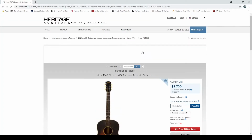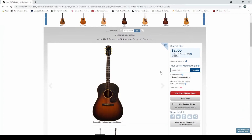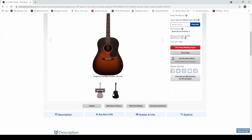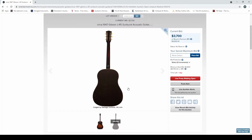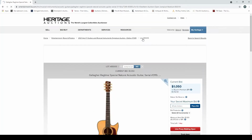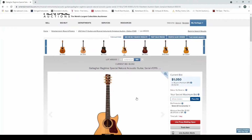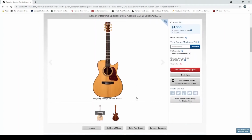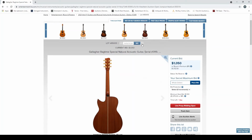So let's carry on. Circa 1947 Gibson J45 Sunburst. We won't go too much into that unless it's something really interesting. Gallagher Ragtime Special natural acoustic guitar. So far, it's an interesting auction.